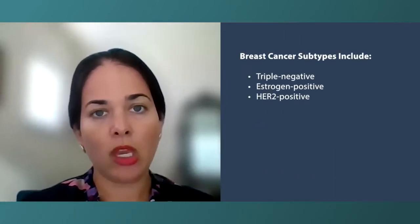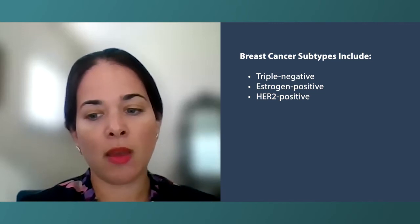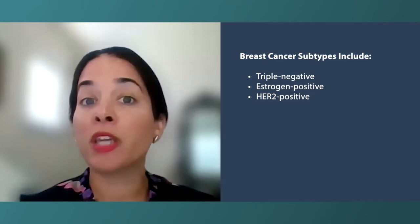The first thing that I would say is it's very important that you have had a biopsy of a metastatic site. So if something shows up on a scan that looks abnormal, maybe a liver lesion or a lung lesion, it's very important that that area is biopsied and checked again for estrogen, progesterone, and HER2. And the reason for that is there's a phenomenon called subtype switching.